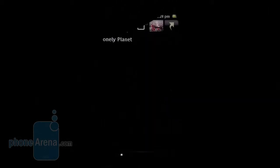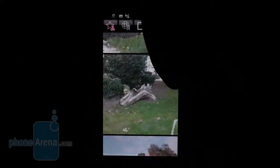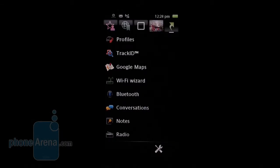It's a good thing that switching between the tabs is as easy as sliding a finger against the screen. As a whole, we do like the theme, but if you don't, you can always change over to one of the standard ones that come with the operating system.